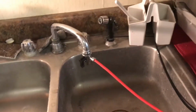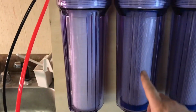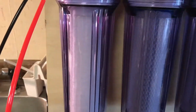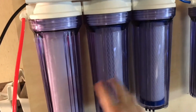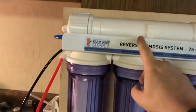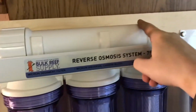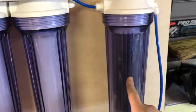We've got our water supply on the diverter valve going up into the first canister. Water will go into the first canister, then the second, and then I believe it goes into the third. The first one's a sediment filter. These two are carbon blocks. It then goes through the reverse osmosis membrane up here. This is also where the wastewater will be diverted. It then goes from there into our deionizing unit, and from there down into our water bucket.